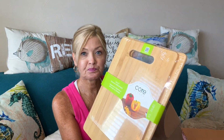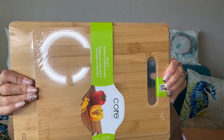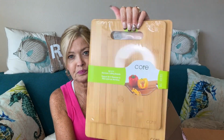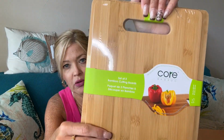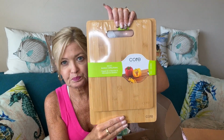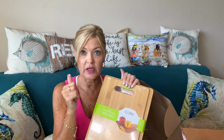Check this out. So it's a set of 2 bamboo cutting boards. I love this. So there's 2 of them in here, 2 different sizes. Great for charcuterie. Love this. And then you get the $10 off as well.